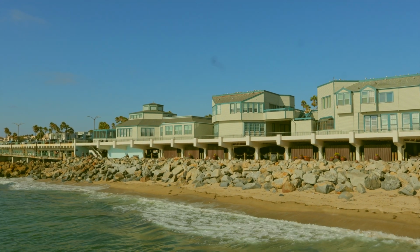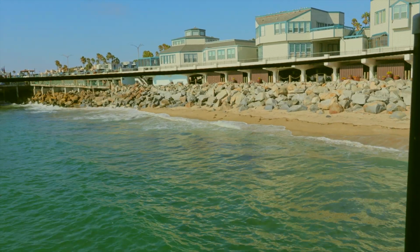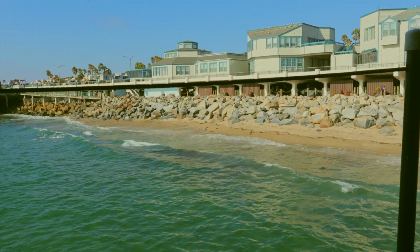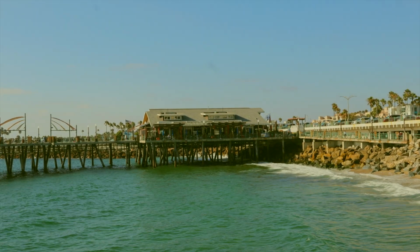I personally think the food here is pretty mid, but the views are unmatched. If you come early enough, you can get put at this table that's directly above the ocean, and you get to see the pier as well as the people walking along the pier and the ocean waves. It's just really nice.